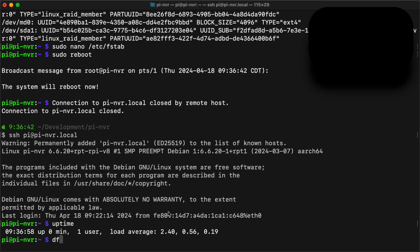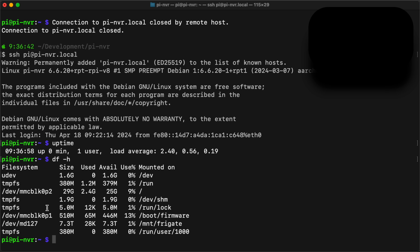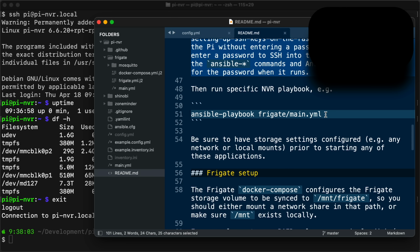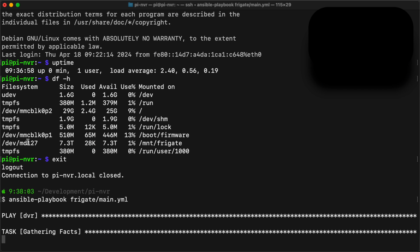So let's see. I just logged back in, and it's now md127. I don't know why it does that. It was md0 when I created it, but now it's 127. I'm sure there's a reason for that, but it is mounted at /mnt/frigate. I'll follow the directions here to run frigate/main.yaml, and this will set up Frigate for me.